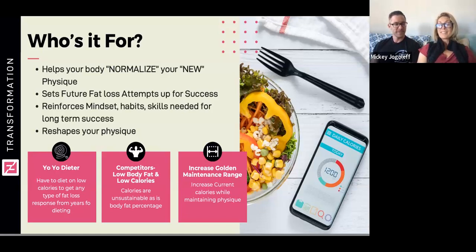Yep. So this is great for people who feel like they have a slowed metabolism, but realistically, it's just because their bodies have become very efficient at utilizing the few calories that they do feed themselves.